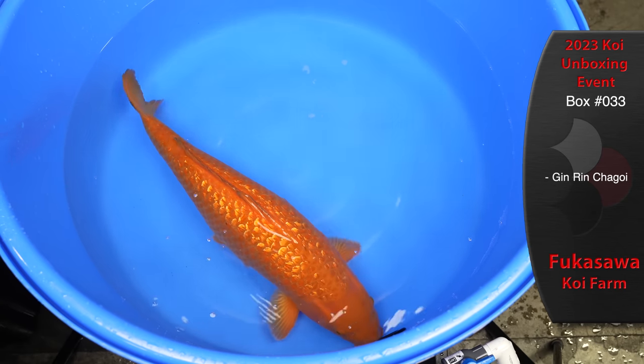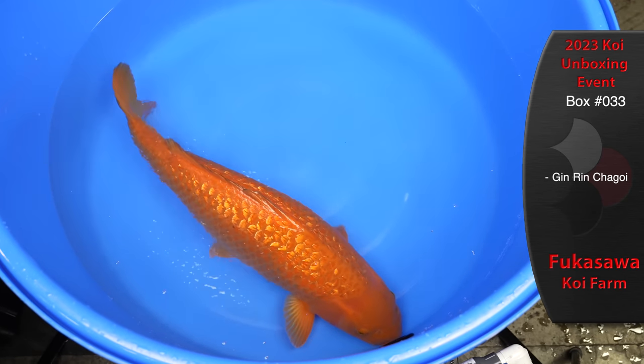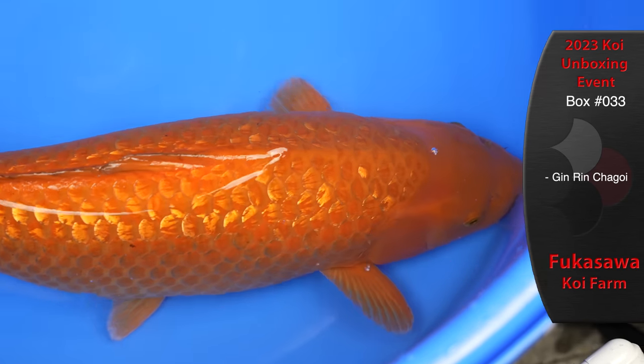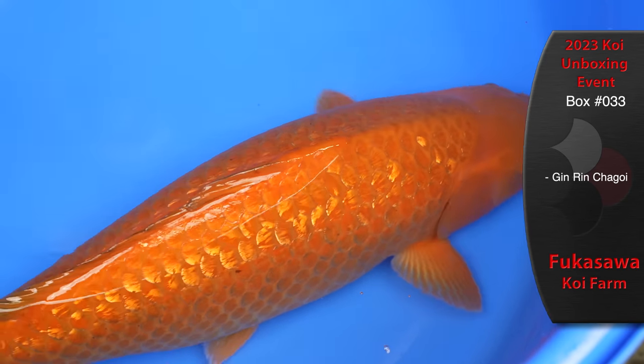Now this one is a big girl. She will definitely have a presence in your pond. With that shininess of the scales as she swims by, she will definitely be a big head turner.